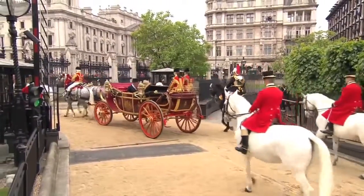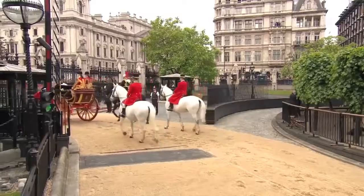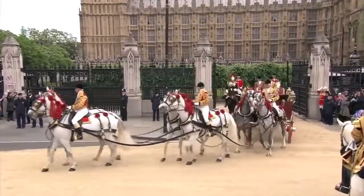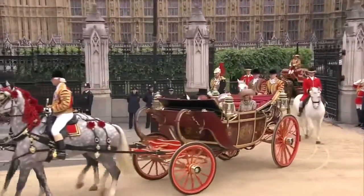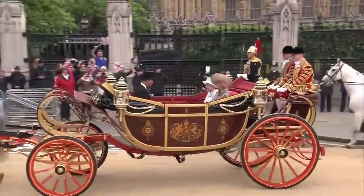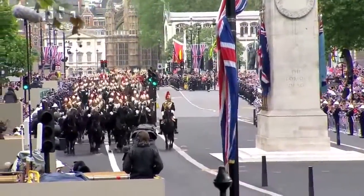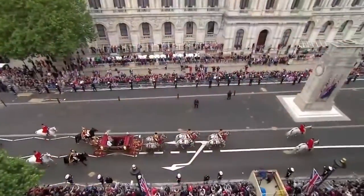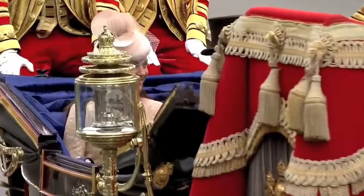And we're still enjoying dry weather as the trumpeters of the Household Cavalry signal that the Queen is on her way and that the Sovereign's escort too is ready. So the first and second divisions of the Sovereign's escort leading the way. Queen's carriage passing the Cenotaph along Whitehall.